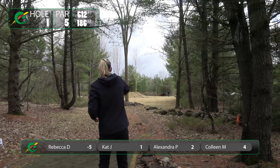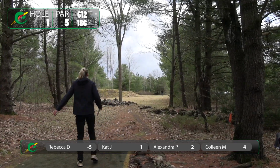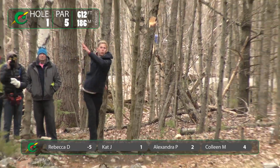Ooh, I did not know I hit that rock. I was wondering where my disc would end up, and it wasn't in the spot that I thought, and now I know why. It's always weird looking back at your own round on coverage.